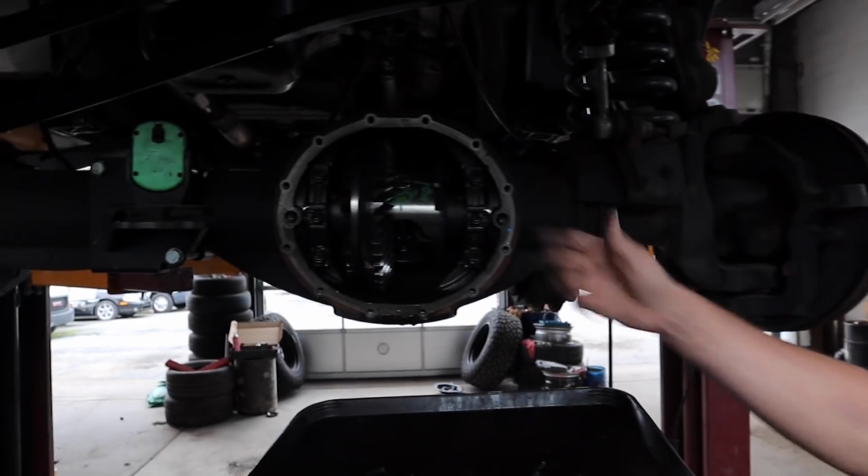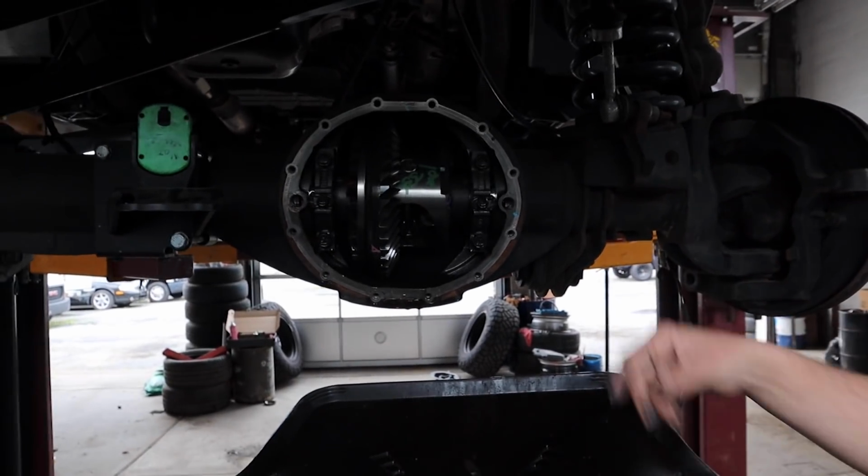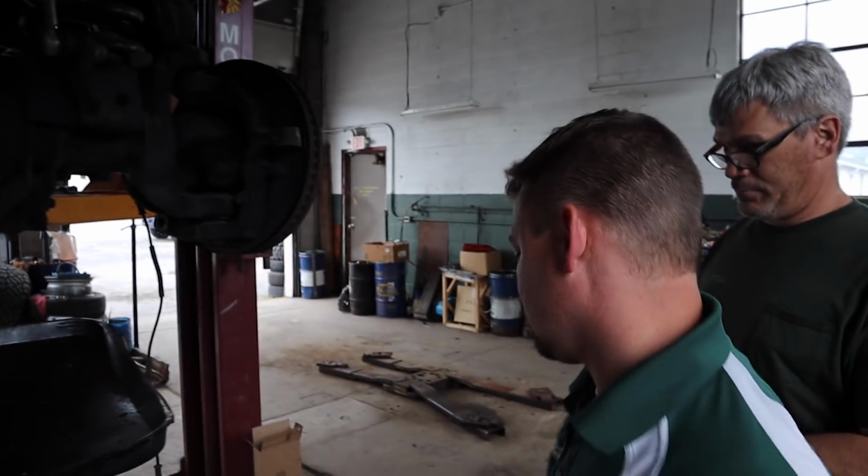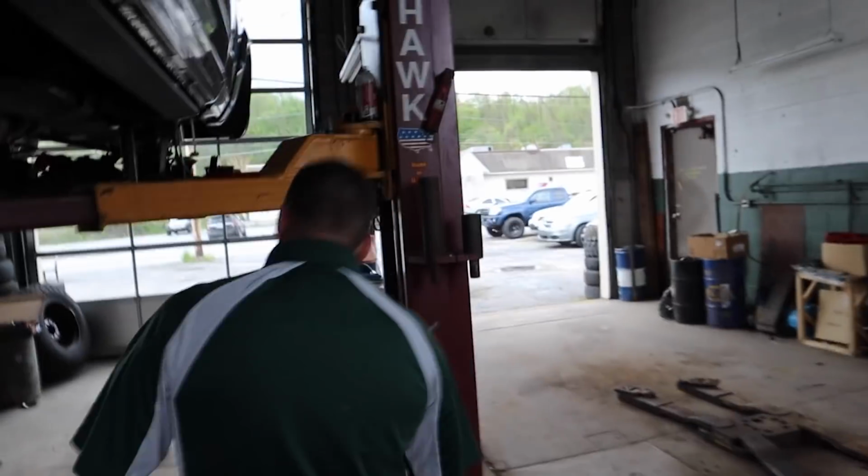Things are moving along pretty good. We're at the point where we're gonna start to pull these axles out so we can get that diff assembly out. We can come take a look at the rear and show you guys how far along we are with that. The rear? The rear.